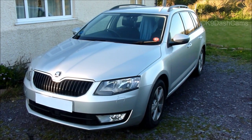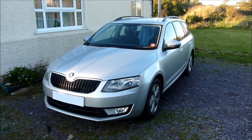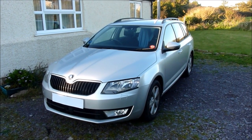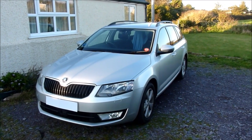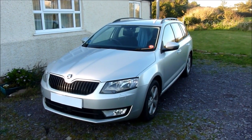So this all sounds nice and rosy, doesn't it? Brand new car, nothing wrong with it, right? So a 3-year-old car, nothing wrong with it. That is pretty much true, apart from one thing.